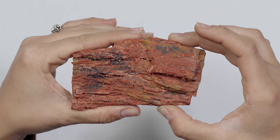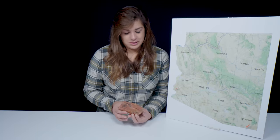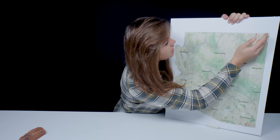So this is the only groutite on petrified wood in the world, which is really awesome. So that is from a patchy all the way kind of up in here. What is our next classic locality?